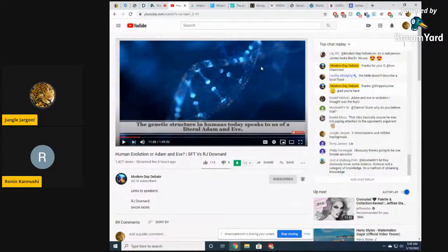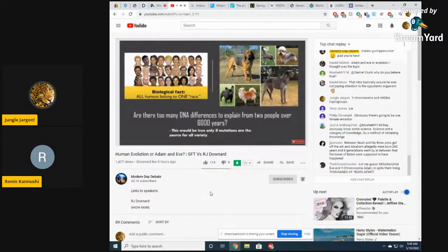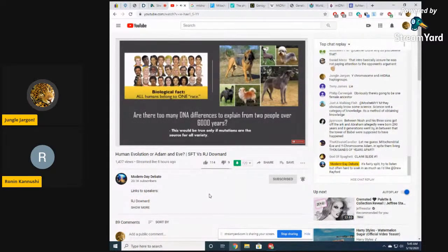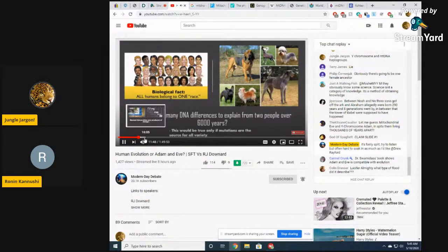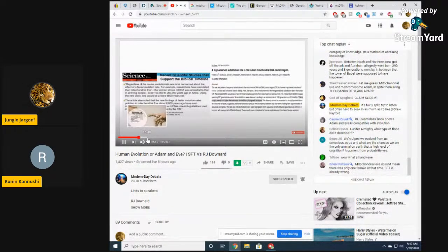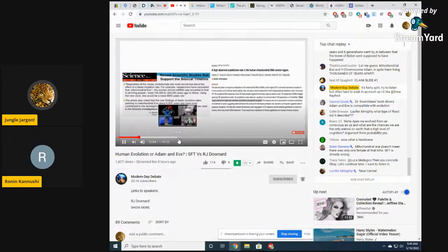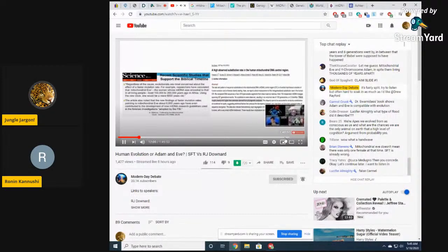But evolutionists will argue against Adam and Eve by pointing to current human genetic diversity. There are too many DNA differences to explain from just 2 people over 6,000 years. This would be true only if mutations were the source for all variety. Time is not required for the diversity today because diversity can be designed and built into Adam and Eve. RJ here is faced with a serious challenge tonight. This challenge involves pedigree-based human mitochondrial DNA mutation rate studies. The reason for this is because pedigree-based studies in the empirical method reject deep time evolution and universal common ancestry.